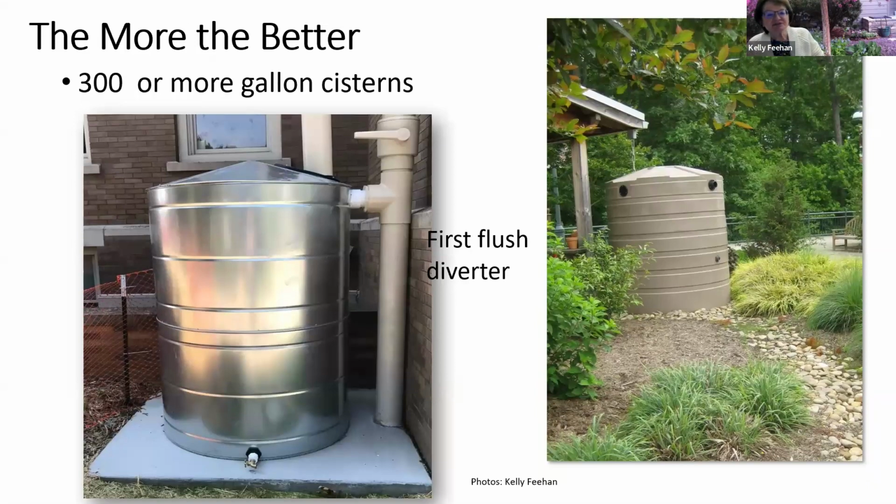Okay, the limitations with those rain barrels are the amount you can collect, and how feasible a lot of cisterns are for residential homes. That depends on your site and your location. But if they're 300 gallons or more, or 100 gallons or more, we consider them a cistern. These are 300 gallon sizes. And this is one that's at a school in Omaha, actually.